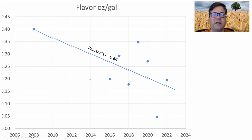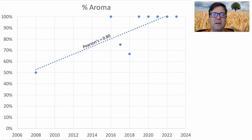We are seeing a decrease in the hop rate for flavor hops over time. So my recipe is aligning with that. We are seeing an increase in the number of recipes that use aroma hops, from 80% previously to they're used in all of them here. So definitely use an aroma hop for this style.